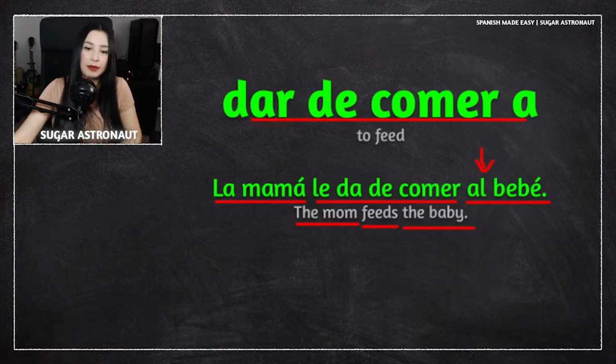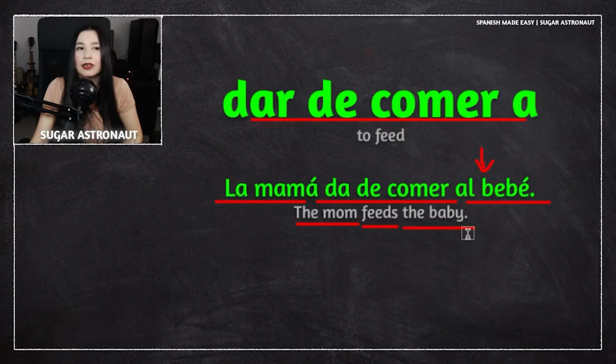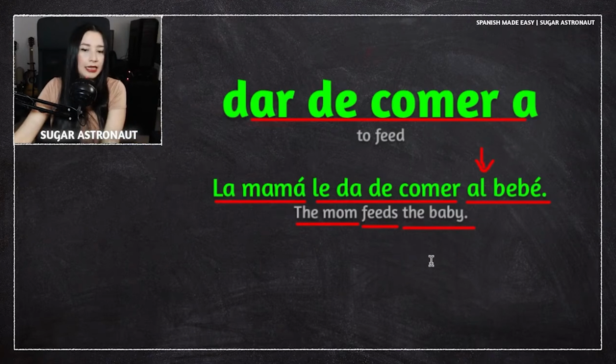Now, that is one important thing. The other thing is le. We have these pronouns in Spanish that we love to put in the middle of the subject and the action. Sometimes it's in a reflexive way. Me lavo las manos. Me is another pronoun, but in this situation we have le. So essentially you're saying ella le da de comer. So you kind of need this pronoun. If you don't have it, la mamá da de comer al bebé, it's okay. If you want to keep it really simple, you can say it like this. But you might hear someone saying le da. La mamá le da de comer. And that is also okay.